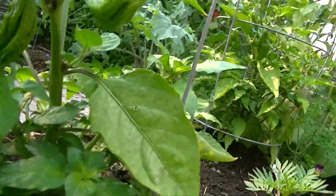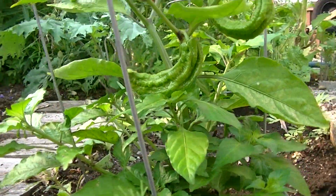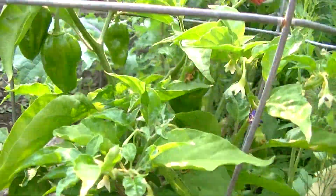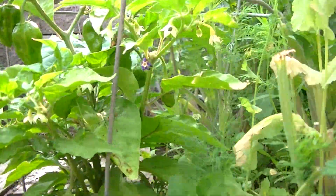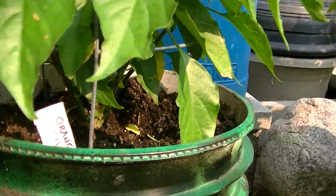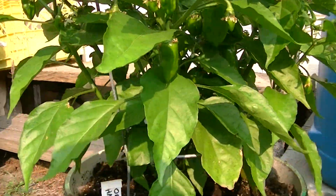That one pod is so awesome looking. I really like that. I hope you can see that. Yeah, I can see that. Orange Habanero has some pods for sure. None of them are ripening yet, though. I don't imagine it'll be too terribly long. Over here, this Orange Habanero is loaded with pods. They're all still green at this point, though.